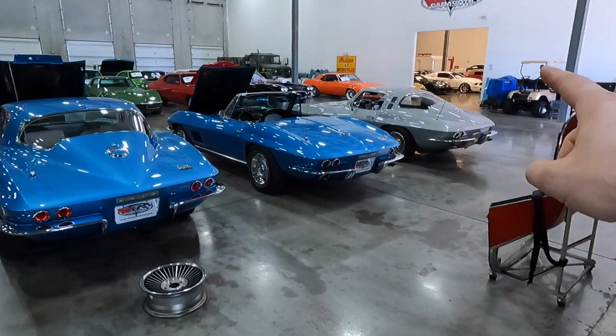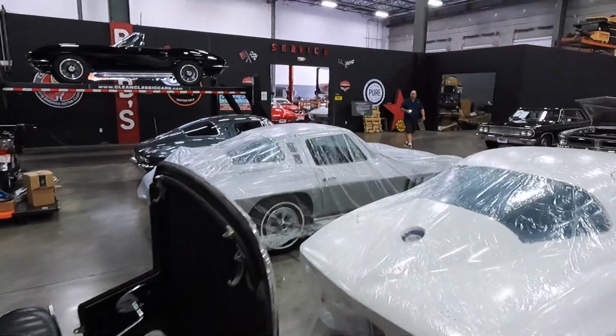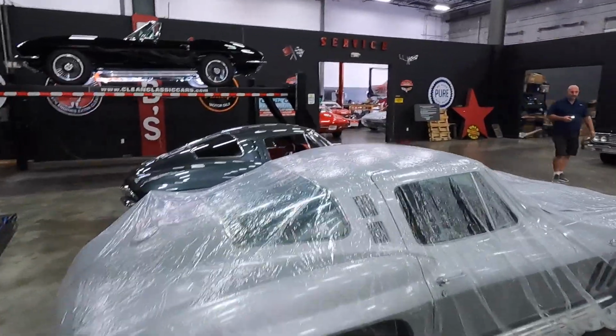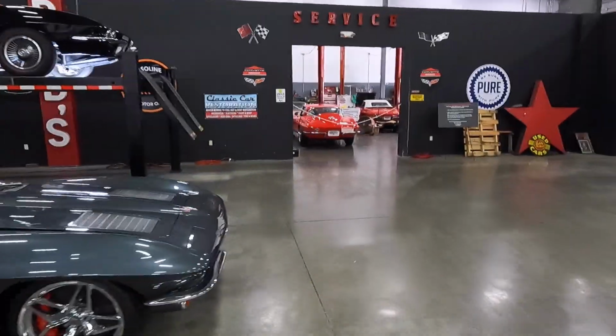Just for reference, let's count. 1, 2, 3, 4, 5, 6, 7. And I want to say I have at least another 7 in the shop here. So with a total of 14, let's just count to make sure.